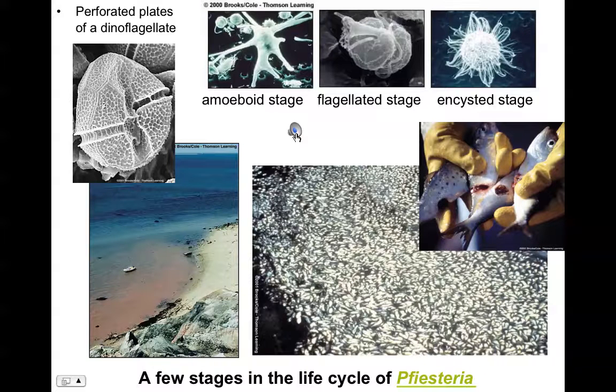Notice on this slide, at the top, there are various stages and shapes to some of the life cycles of these various dinoflagellates that cause red tide. In particular, this is Pfisteria piscicida, or just Pfisteria is the name of the genus. The Pfisteria actually can go through about 19 or 20 different changes in growth and shape and morphology as it keeps going and maturing through its life cycle.